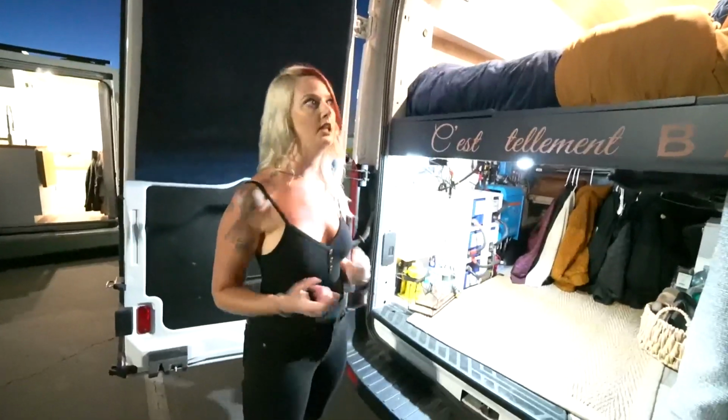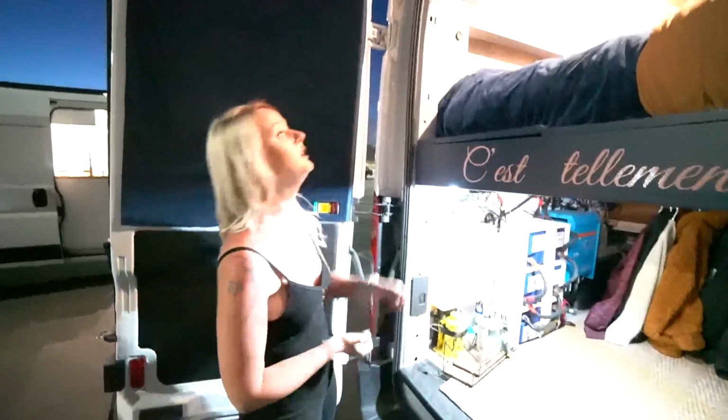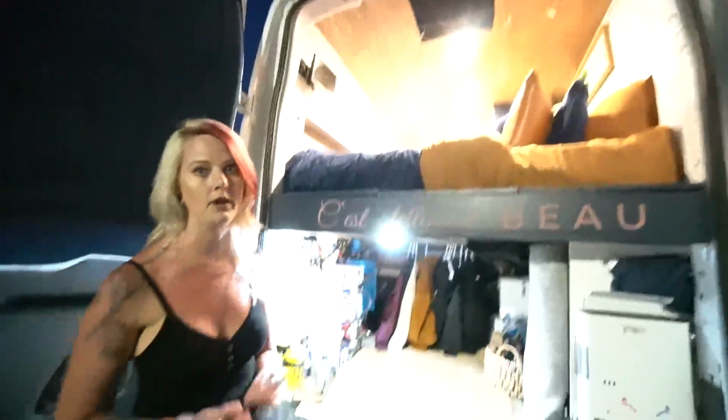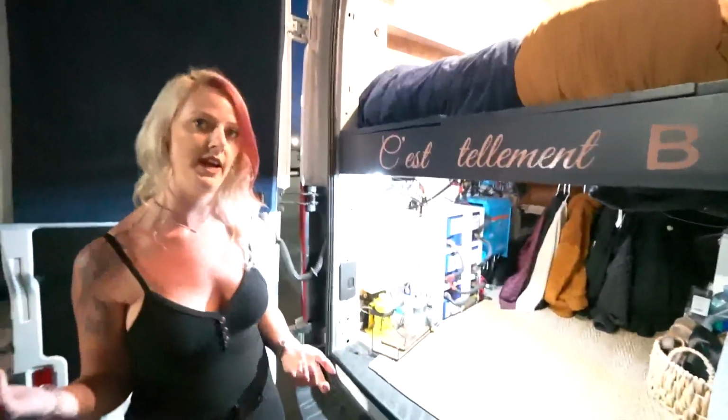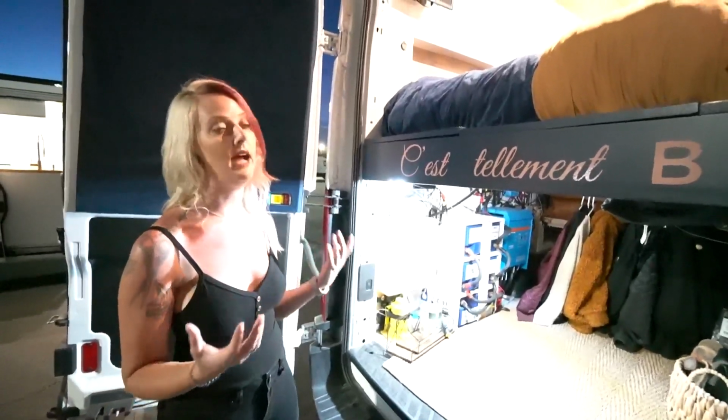I do have a lot of security. So I am a solo female living in this by myself. It was very important for me to have security. So I have 3 cameras on the outside, 1 on the inside. I can constantly monitor it from my phone. So if I'm away from the van, I can monitor it. It also records, so I constantly have access to what's going on.